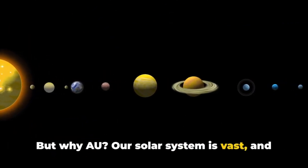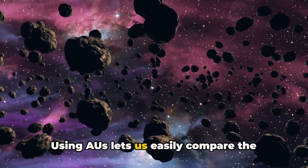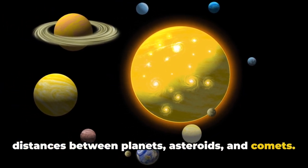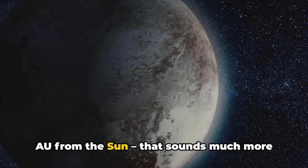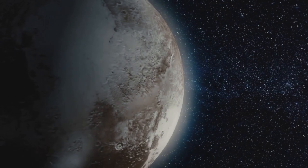But why AU? Our solar system is vast and kilometers just wouldn't cut it. Using AUs lets us easily compare the distances between planets, asteroids and comets. Imagine saying Pluto is 39.5 AU from the Sun. That sounds much more manageable than 5.9 billion kilometers, right?